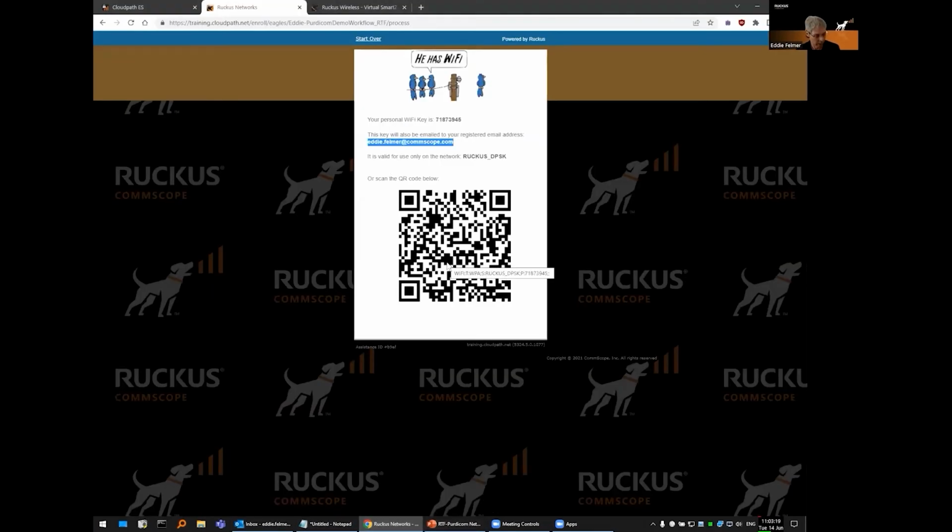And you've got the QR code. So what I'm going to do is scan that QR code with my phone. It just pops up and says, join RUCKUS DPSK network. So you need to confirm on that. And all being well, that will just join the network as well.